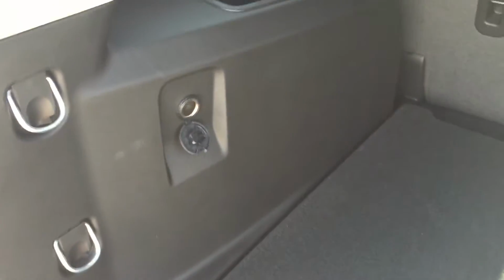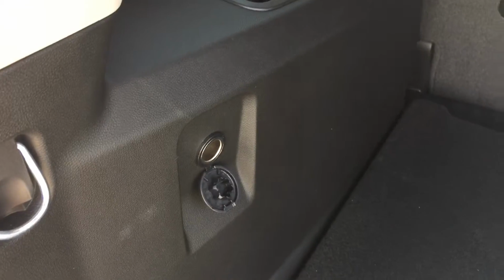Once it is fully open, you will see that there is quite a bit of room back here, as well as you have some cubby holes there on the left and right hand side. And you do have some hooks lined along the right and left hand side to secure a cargo net, and you do have your auxiliary power outlet that is also back here.